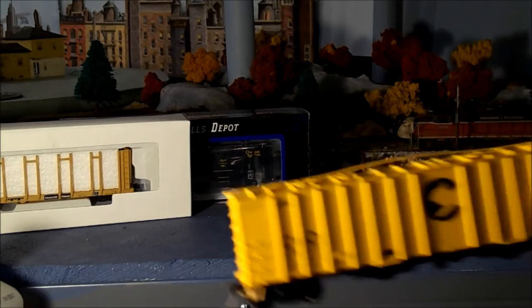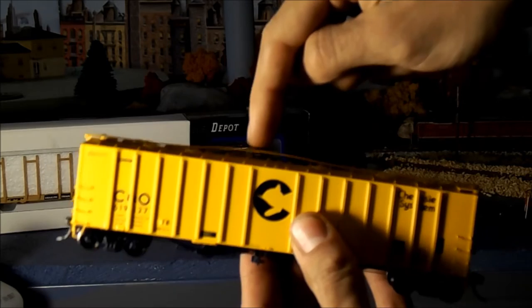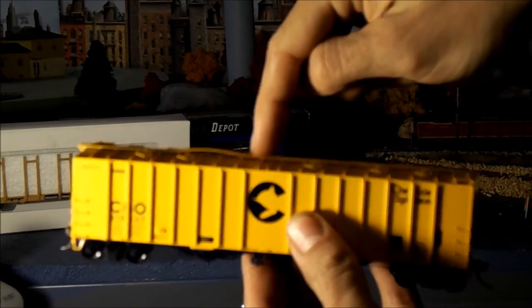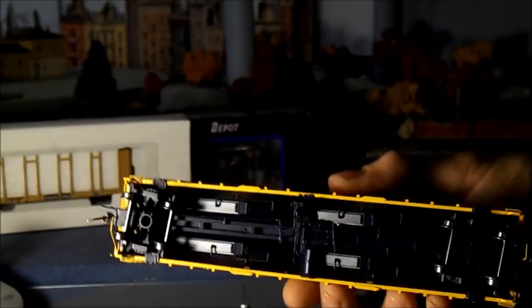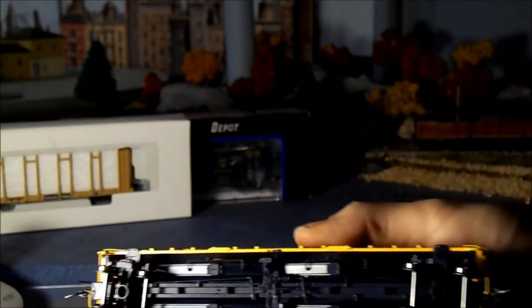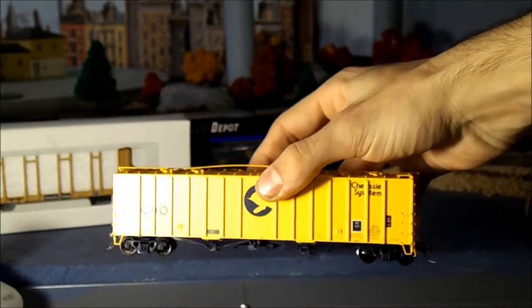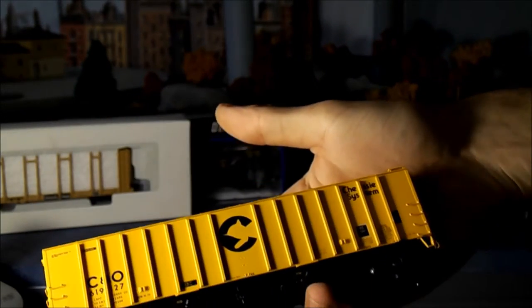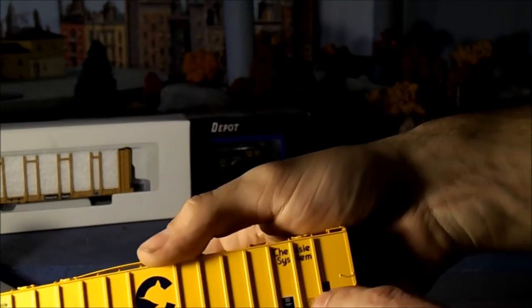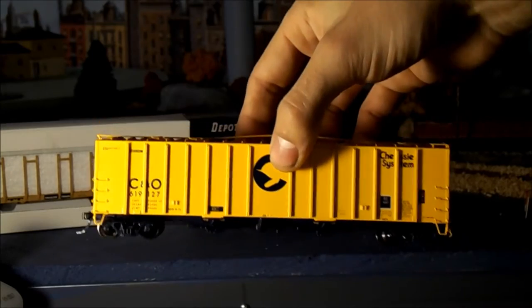So first thing right off the bat I'm noticing with this Tangent car is you can see the roof block has actually buckled. Okay, just making sure you can see that. I mean, it's highly detailed. There's no questioning that this is a really nice car. Paint's nice, decals are crisp, and there's a lot more pertinent information on the car that you don't usually get on a typical ready-to-run car.